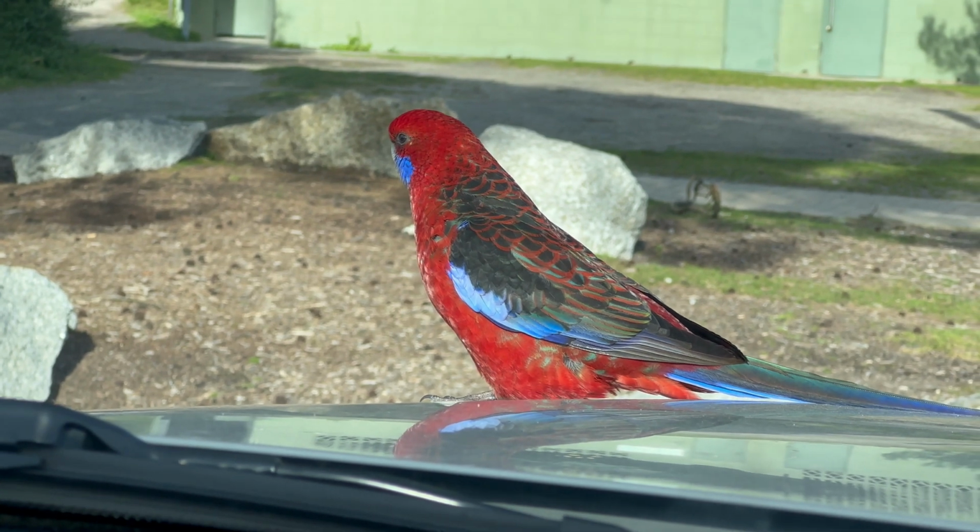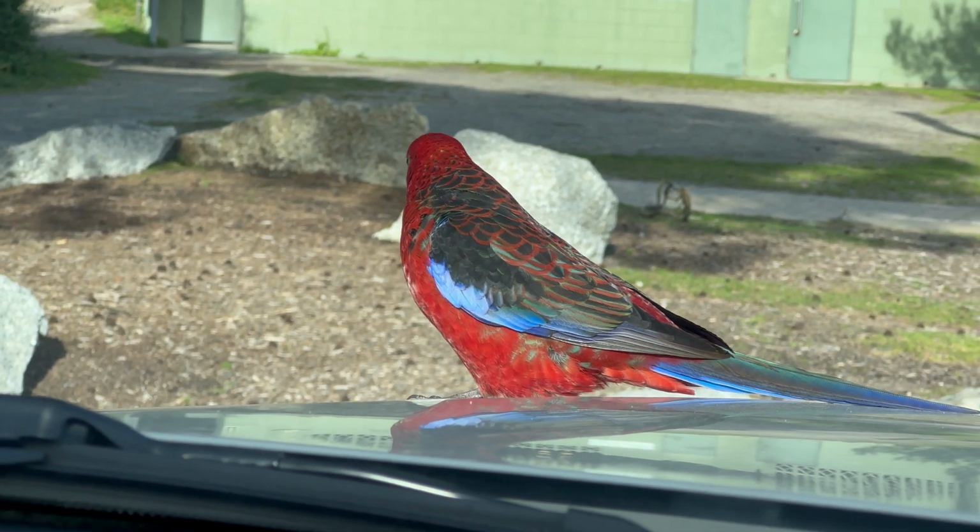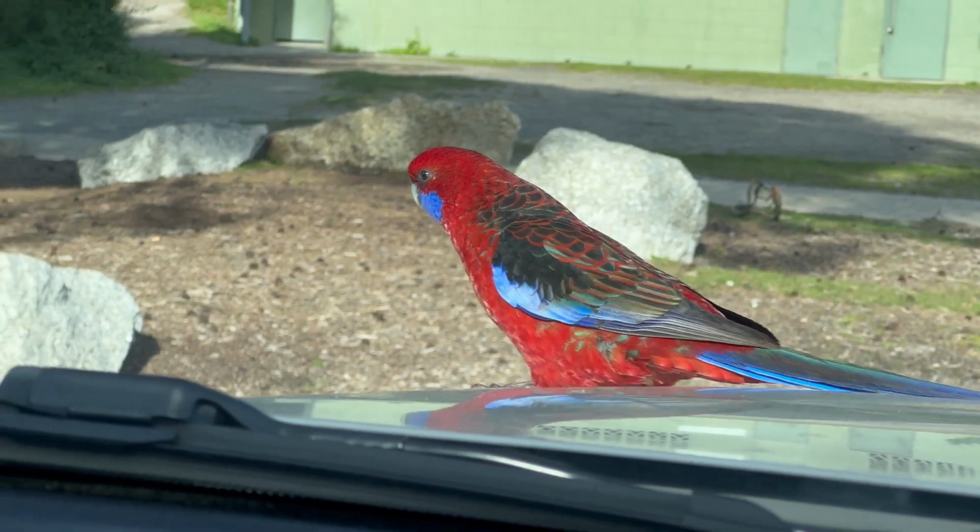And the birds, feed the birds? Our car's moving and the birds are on your car. Look at the colour. That's amazing.